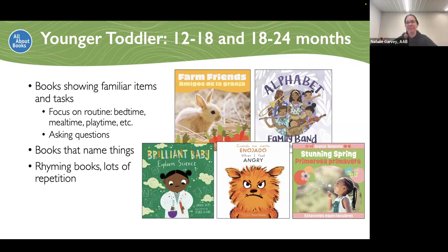But sometimes while you're sitting and reading these kinds of books, it can be fun to pose the question back to them. So why is this person angry? And you can ask them, why do you think? What's happening in the story? And it's just a fun way to get them to engage and really enjoy reading that book together.